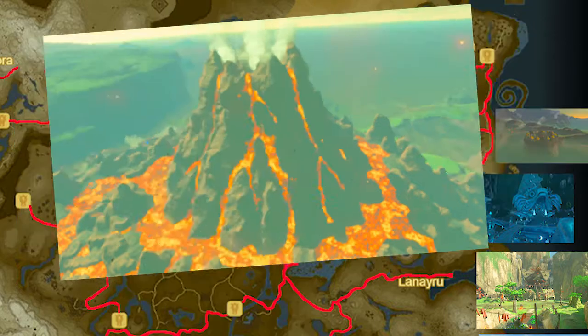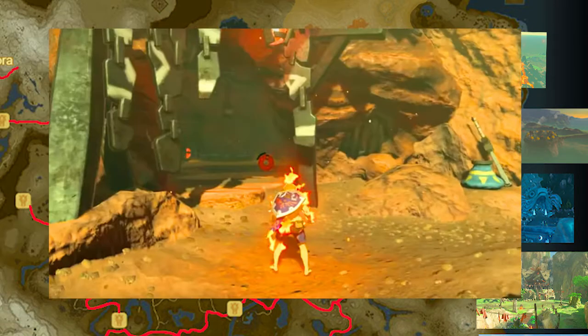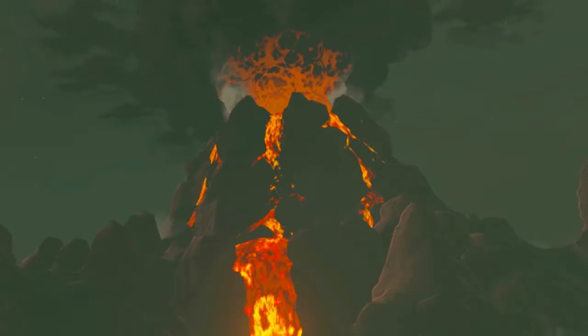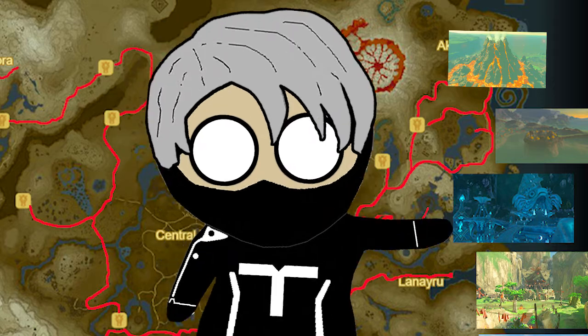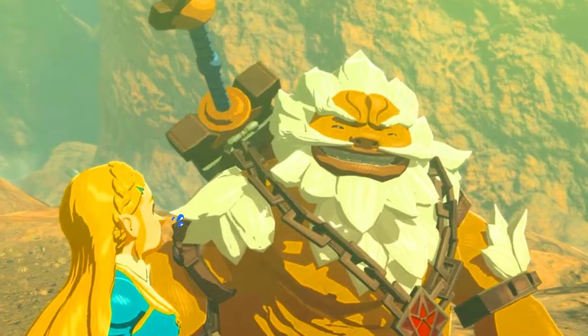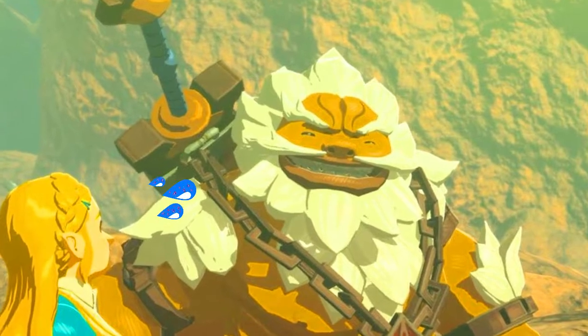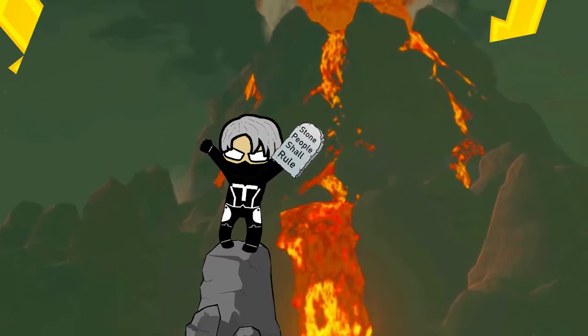Yeah, safe. Not only because it's insanely hard to get to, but because you literally light on fire if you go too high up the mountain, which is far too hot of an environment for any virus to survive in, being at least a minimum of 600 degrees Celsius. You could literally sneeze in a Goron's face and the virus wouldn't make it to them. And then he said, "Goron shall inherit the earth."